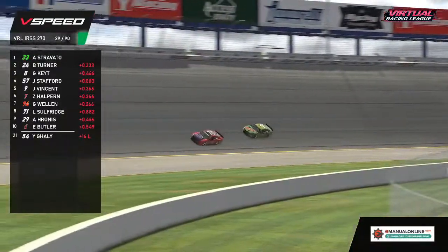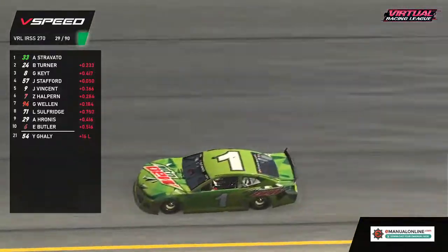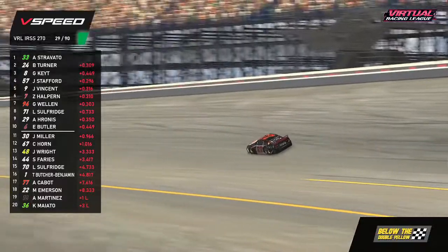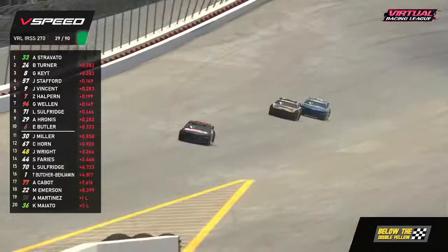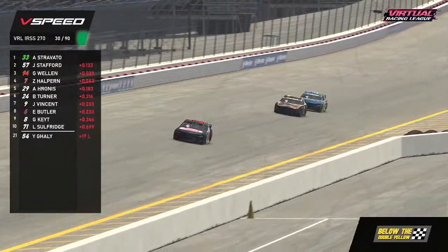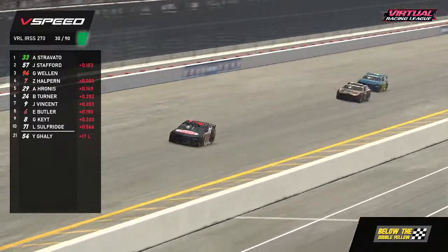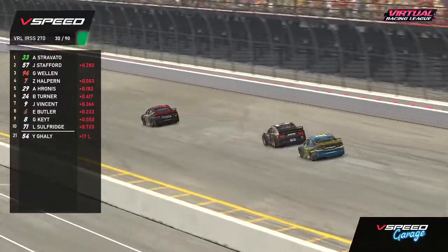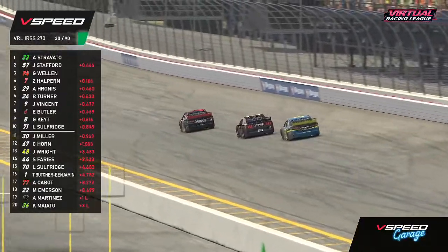And the group farther back, I see Taylor Butcher Benjamin, Lyle Sulfridge, Adam Cabot back here as well. He had an extended stay on pit road. Mark Emerson, Keith Mayato also back here. Mark, the last car on the lead lap. Keith currently 3 laps down in 20th.